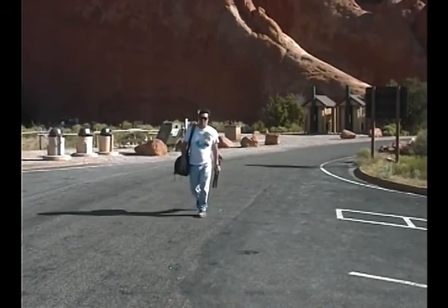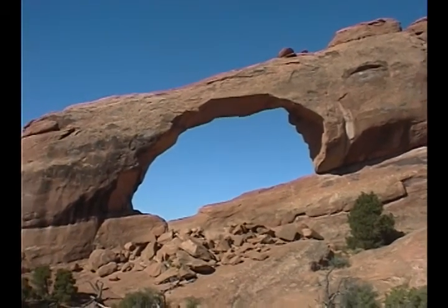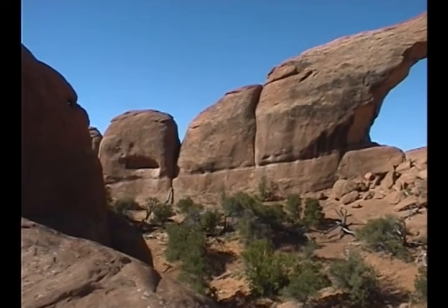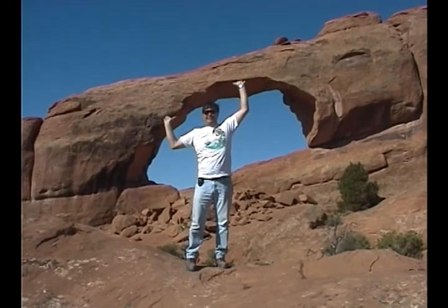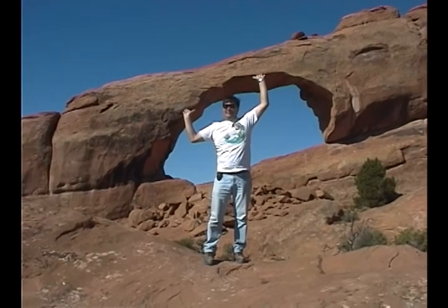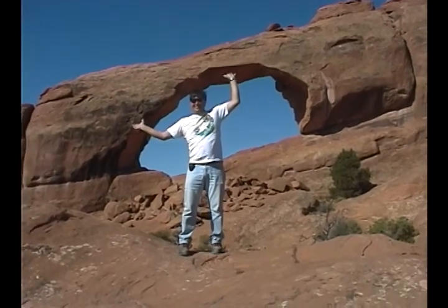Sure was an enjoyable walk. I think this is called Sand Arch. Is it heavy? It's not easy. How much does that thing weigh? I don't know what you think. Hold on, let me get a picture.